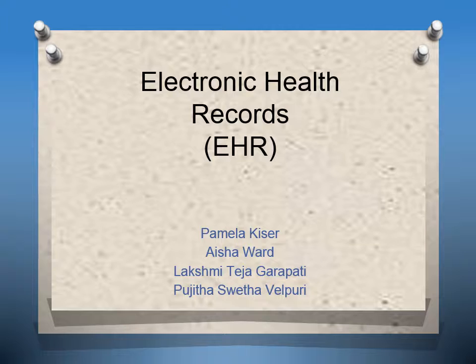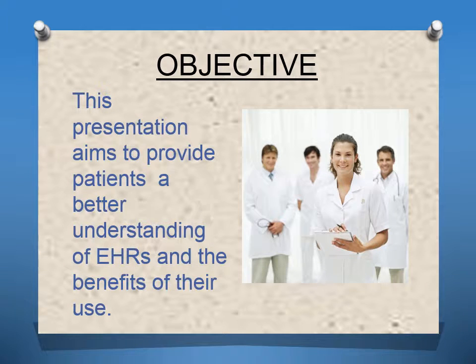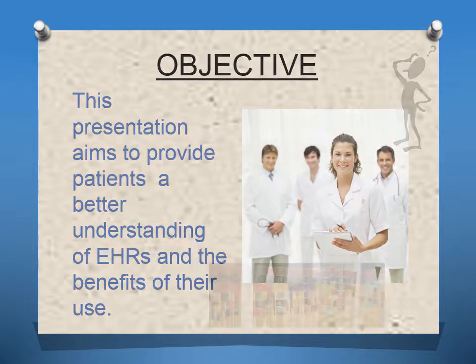Hello. This is a group presentation discussing to the patient the importance of the implementation of an electronic health record. The objective of this presentation is to provide to patients a better understanding of electronic health records and their benefits. So let's first go over a few definitions.